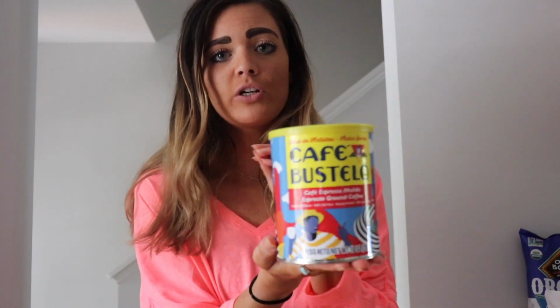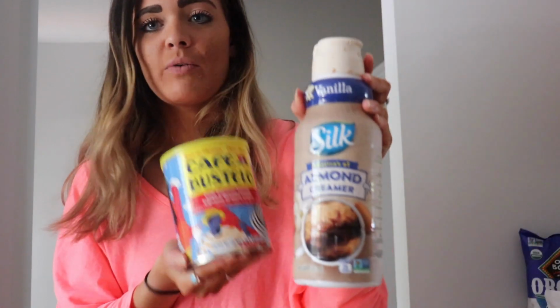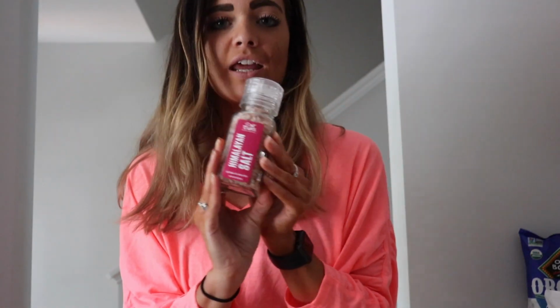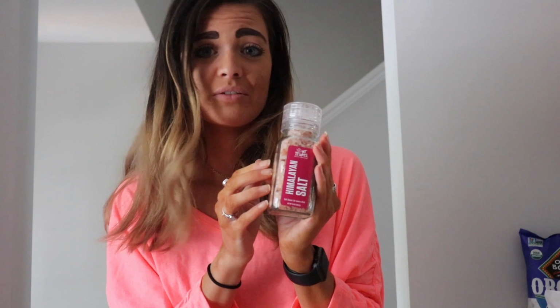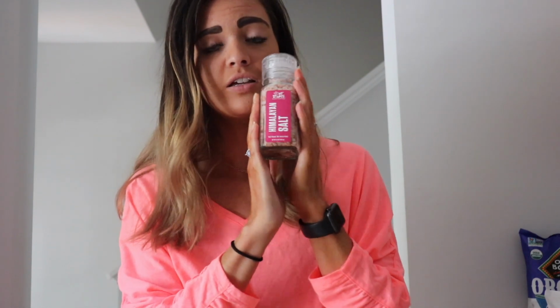And if you're a coffee drinker like me, I didn't include this in the budget just because we already had it here, but I do drink coffee every single morning. This is the brand that I have, and it's just the pure coffee, it's just pure espresso. And then this is the creamer that I use. I stay away from dairy just because it does break me out. And Himalayan salt, so this is a really good essential if you're able to get it. It doesn't dehydrate your body like sea salt does or like regular table salt does, and it doesn't have the iodine. I use it on everything, and it's awesome for you. So this is definitely a must.